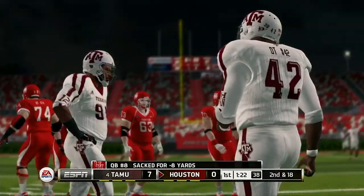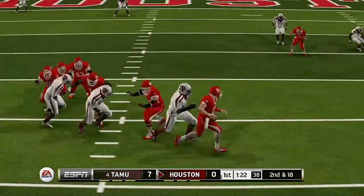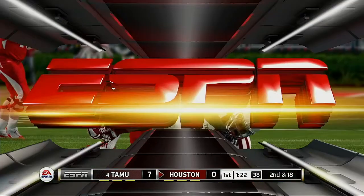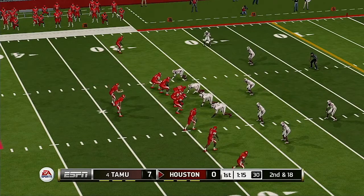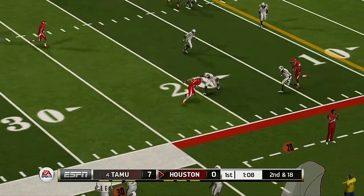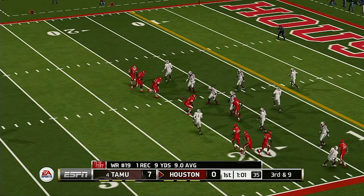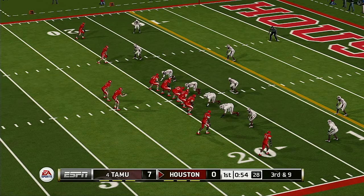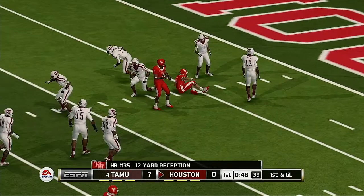Tackles him hard at the 28-yard line. Loss of 8 yards on the play. That'll make it second and long. So the sack makes this a second and long. Quick pass. He's tackled at the 19-yard line. That'll make it 39. And a quick throw. Big play, and it's first and goal.